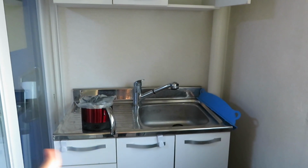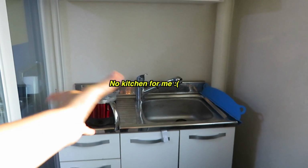So I'm supposed to buy a microwave. I'm supposed to buy a mini portable stove if I want to cook. To be honest, I won't be in this place for that long. So right now I just eat out for all my meals, which is not me. This is the whole room.